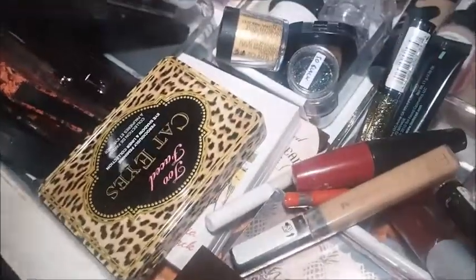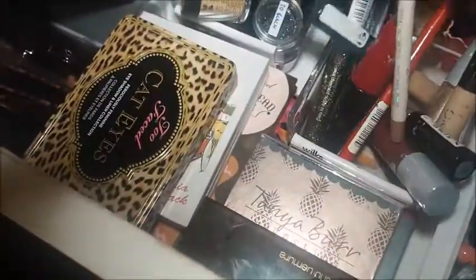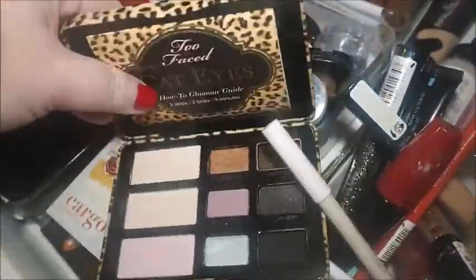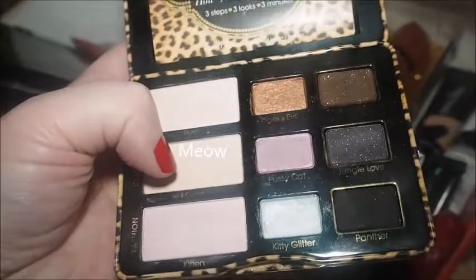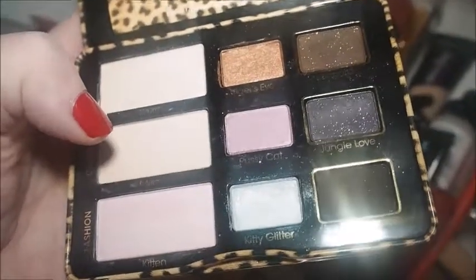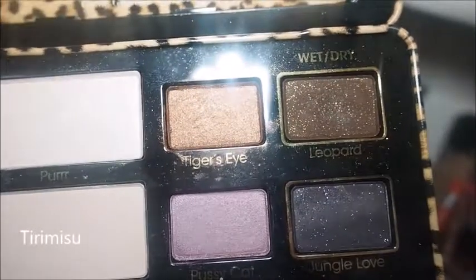So then we're moving over to kind of palettes and things like that. These have all just come out. So what I want to do is, I've used this today as well. It's the Too Faced Cat Eyes palette, and I've used Classic. I used another shade from my Too Faced Macaroons palette, because they don't have a transition shade. So I used this, then I used the Too Faced Macaroons palette, and then I used Leopard. So the sparkly brown at the top, I used Leopard, and it looks really, really nice. It looks dark and smoky, so I love that.